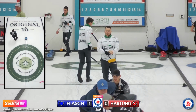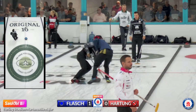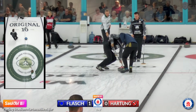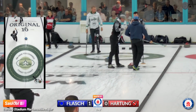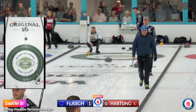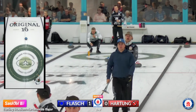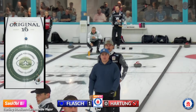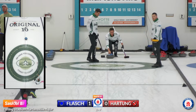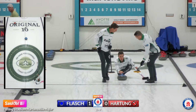Second end underway here. The Flasch team with lead Daniel Marsh has thrown the tight center guard, and now Kody Hartung asking Brady Kendall to throw up the corner. These two teams, both Saskatchewan based. Colton Flasch will obviously be the favorite going into the season for perhaps taking a second straight provincial crown. But the Hartung foursome certainly has to be considered one of the favorites to make the playoffs at the Tankard as well.